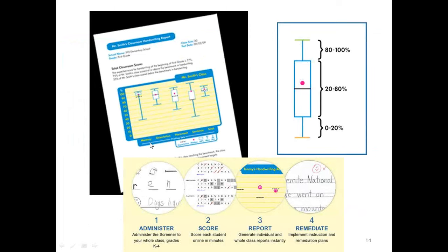What it's going to do is give you some basic categories, and it's going to show you kind of where the students are, okay? And these are called whisker boxes. So each box has a whisker at the top and the bottom. The top of the whisker shows the range of performance for the highest scoring students. So the top 20% is going to be this little part right here. Okay, the bottom whisker shows the range of the performance for the lowest scoring students, so the bottom 20% of the class, and then the majority of the class is right in this box.